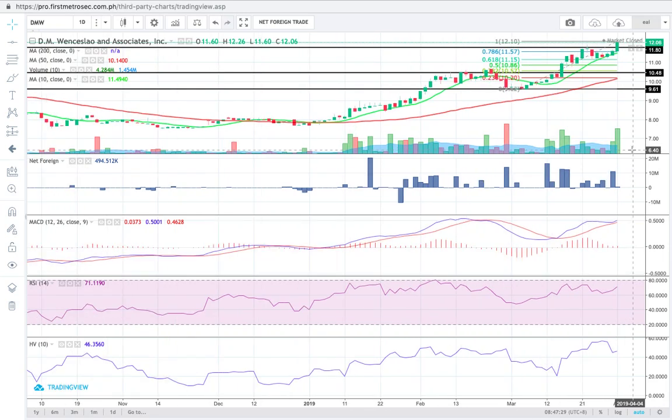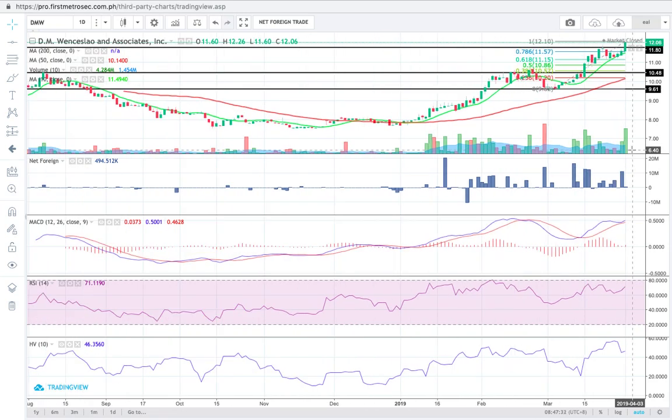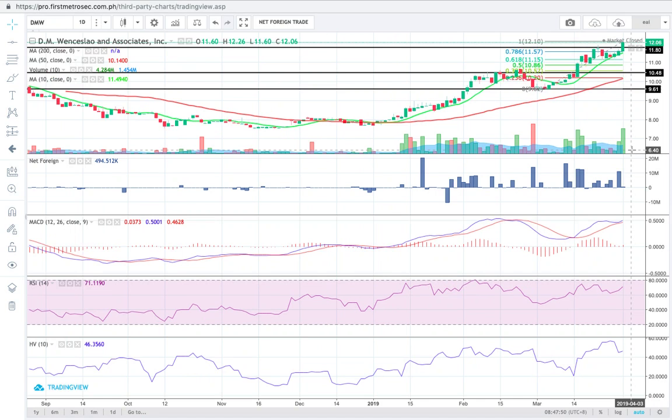Now, for those who don't have a position on DMW and are thinking whether they should enter a new position or not, this is my recommendation. Take note of these two criteria. Consider entering a new position if and only if these two conditions are present. Number one, the volume should be equal or above the 10-day volume average. The current day's or the previous day's volume should be equal or above the 10-day volume average.